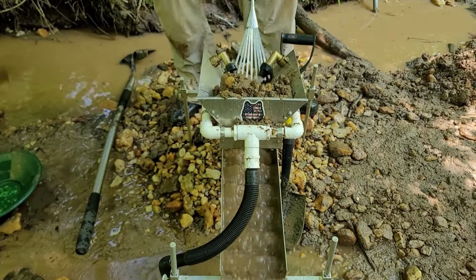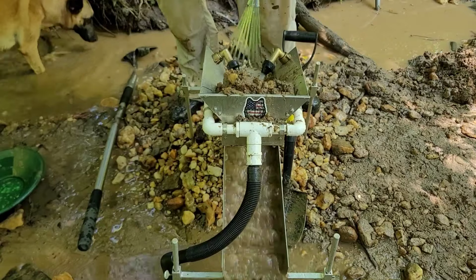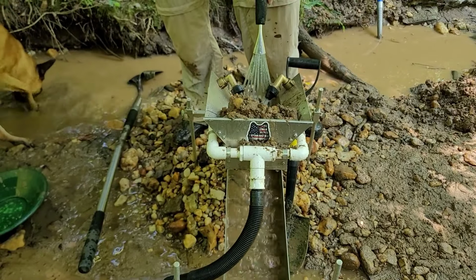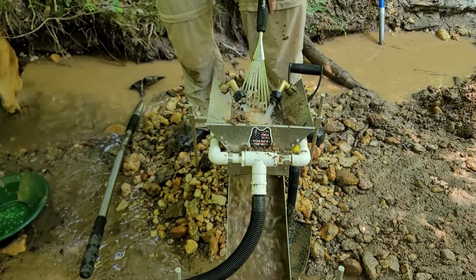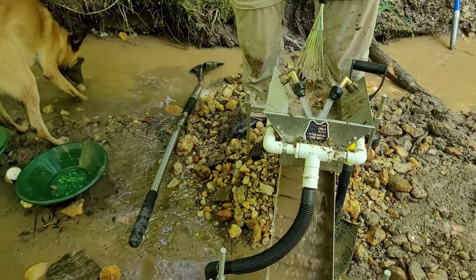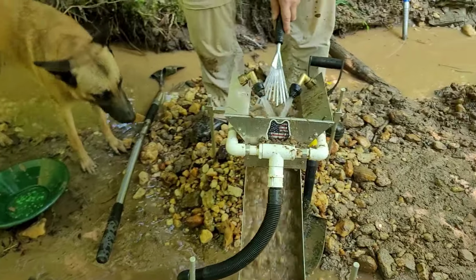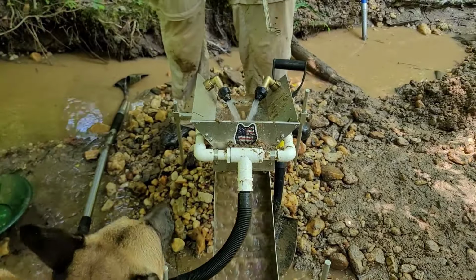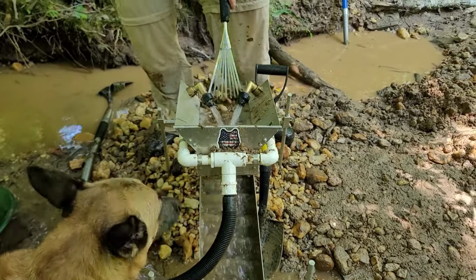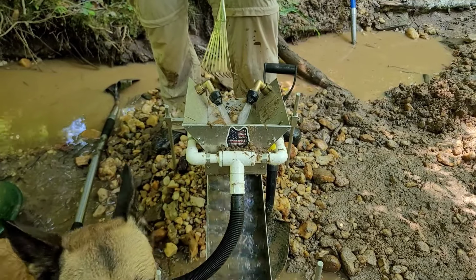But in the meantime, let's stand around and watch someone else work. And watch the most beautiful dog that I've ever seen. She's over there. She's a gold digger, too. Look at her. Oh, look at that. She's clearing out the tailings. Oh, that's awesome. Good job, Echo. Good job.